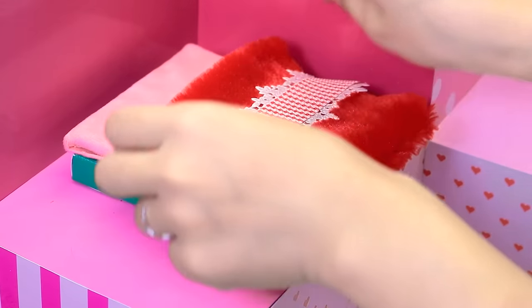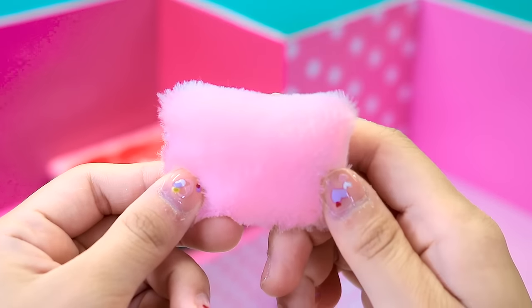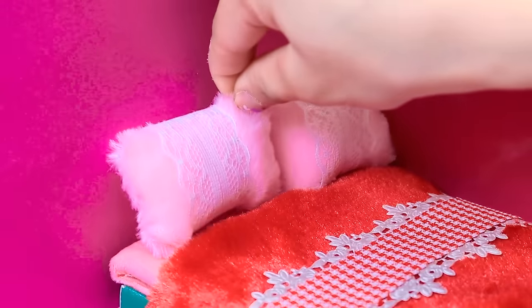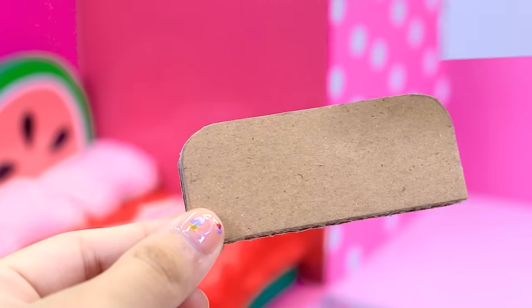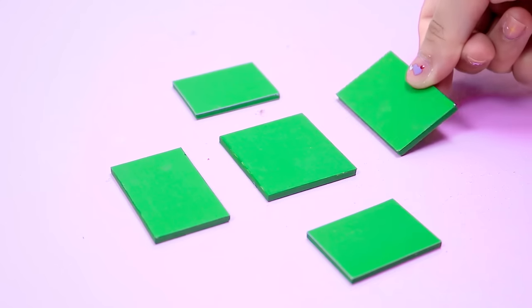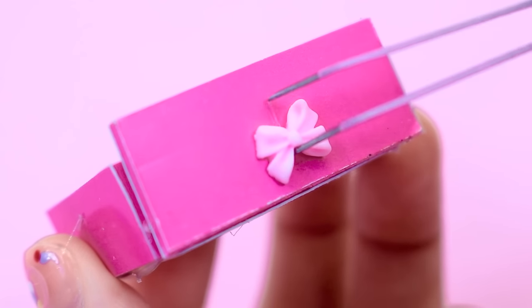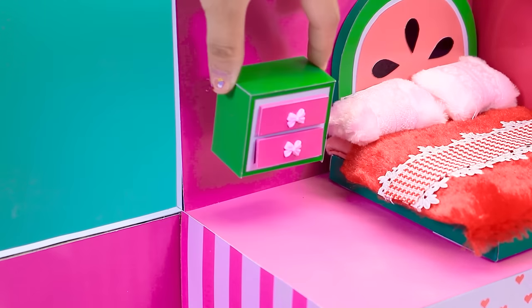Place a border for a lovely blanket. Two pink pillows for Cocomelon's bed. Cute headboard. It's very hot, so I make an air conditioner. Too cute. Six pieces, put them together. Add some bling bling. And have a bedside cabinet.